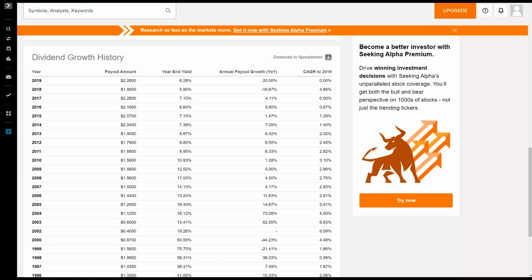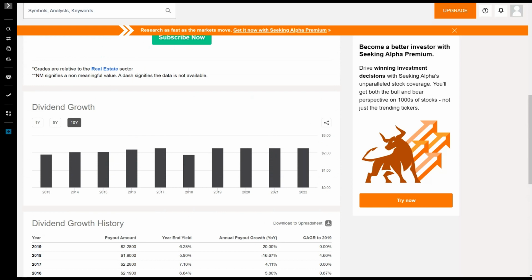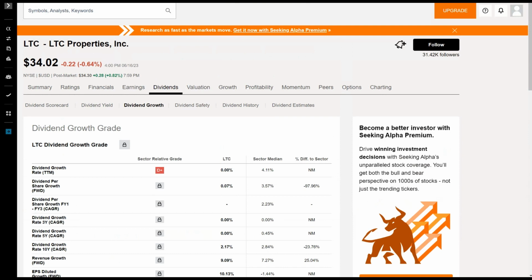I did a video a couple of weeks ago, or even a couple of months ago, about LTC, and they did a lot of acquisitions to get more properties. Straight away, they've taken on a lot more debt in order to get a lot more assets, which in turn is going to increase their revenue and cash flow. So I think we could only see really good things from LTC. But as always, we're probably just going to have to wait and see what really happens.